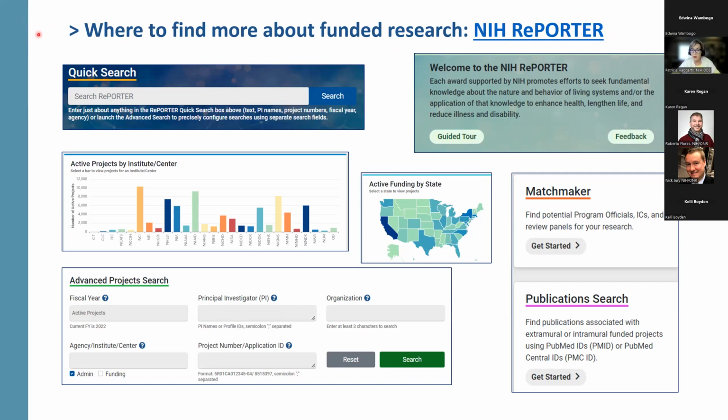When you go to the NIH Reporter, you're going to land on a page that looks almost just like this. There is a quick search box with a search bar on the top left. Below that is a bar chart of active projects by institute/center, then an advanced search box with several fields below. In the middle is a map of the USA labeled active funding by state. On the top right is a green box titled, Welcome to the NIH Reporter, with a button on the bottom left for guided tour and bottom right for feedback. Below is a box titled Matchmaker and a button, Get Started. Below that is a box titled Publication Search and a button, Get Started.